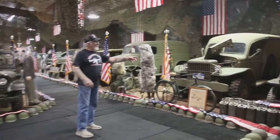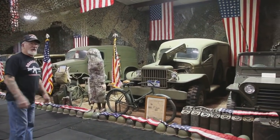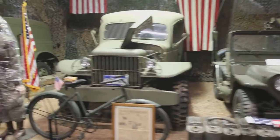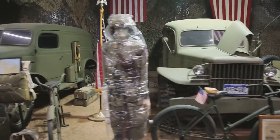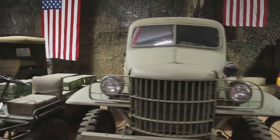Okay, so over here is the first 151, 1960. The Kaiser Company made those. Over here is the World War II ambulance. These are very rare, the half-ton. This is the panel vehicle, the panel truck. They use it for a radio command vehicle.